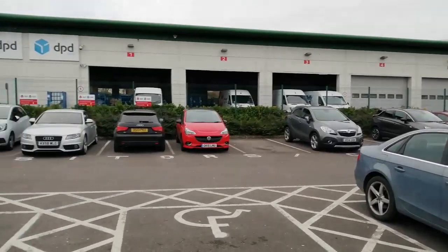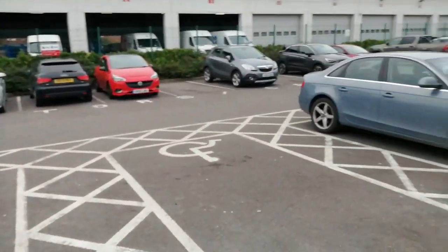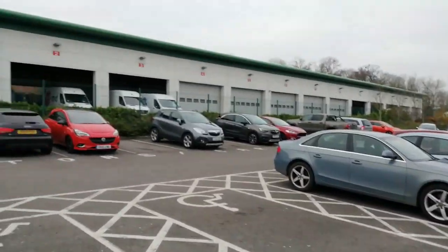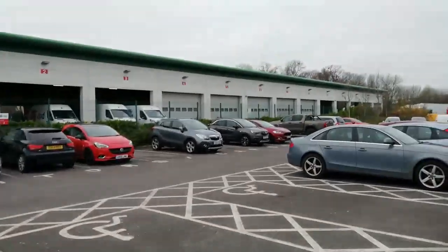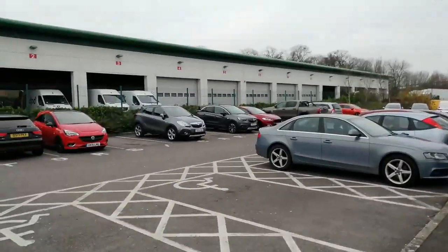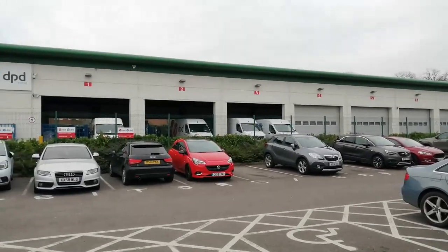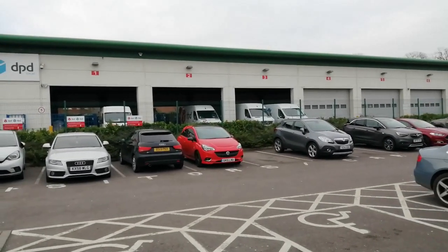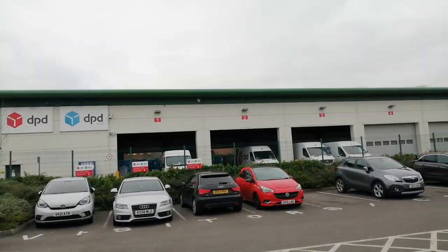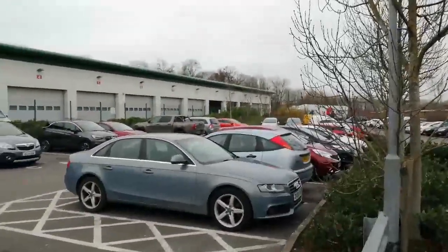So we've got the visitors parking over there, a couple of disabled spots. It just says, I can't see what it says here, cars something or other. We'll check that out in a moment. So a few vans in. Once again, it's a company that has to hire some in occasionally, extra work at Christmas time, that sort of thing. The double logo building, so we've got the red parcel DPD and the blue for the DPD local. Anybody knows much more about that, drop it in the comments, guys.